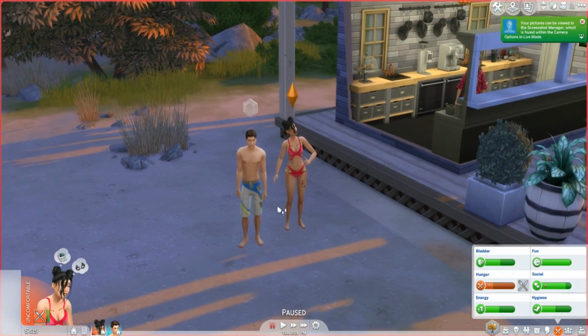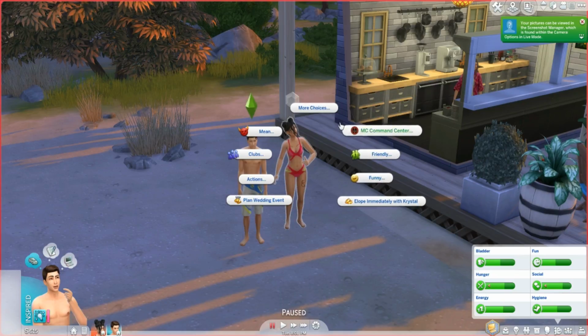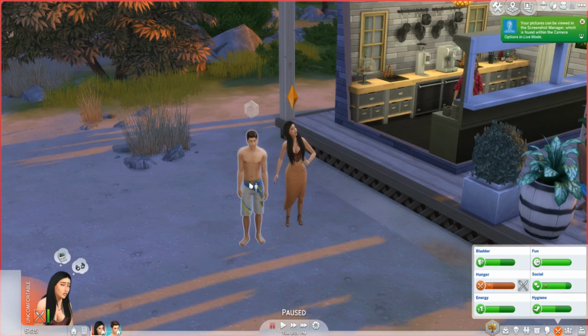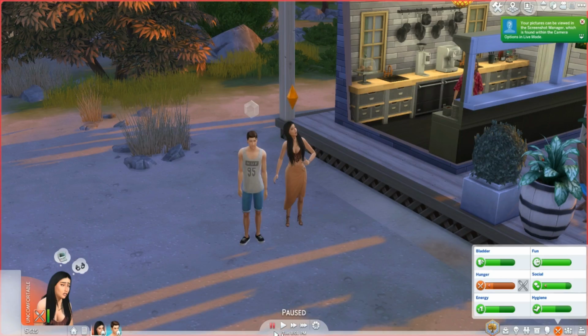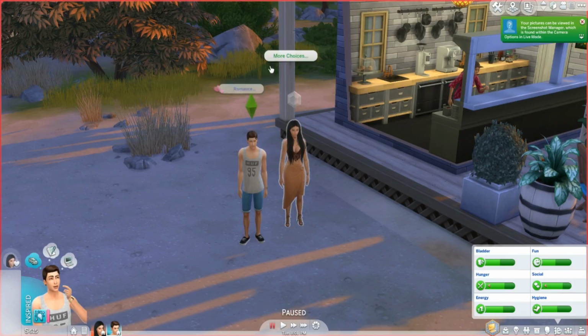Oh, I guess because it's beach theme, it's actually like swimsuit stuff. But anyways, we're going to switch into their actual outfits. We could keep them in their bathing suits, but I like the other ones better. No, you're not eloping. Dresser, change outfit to that one. Nope. MC. Dresser, change outfit to that one. Okay. So why don't you go over here and do more romantic, express fondness, and more romantic, compliment appearance.